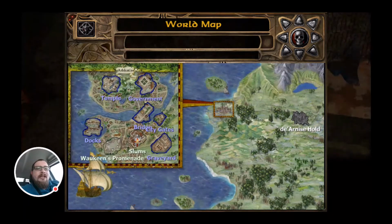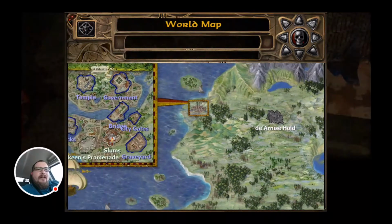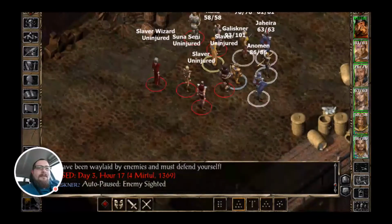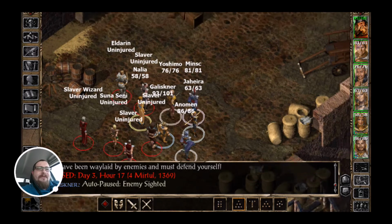which is also very nice. Now for us to get out of Athkatla, we need to get to the city gates. Because we can't just go right there, we're going to have to go to the city gates. Oh, looks like we just got ganked by a group of NPCs, named ones too. Eldarin, Sunaseni, and a bunch of slavers. Alright then.